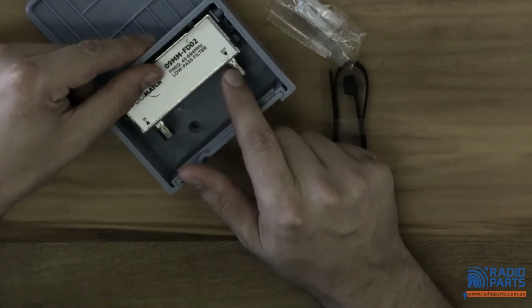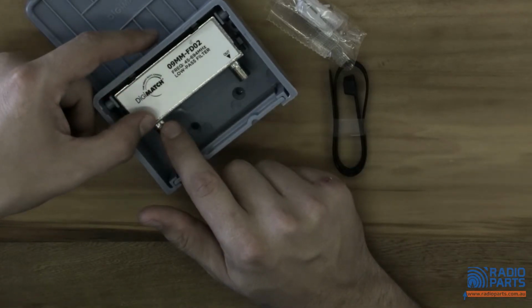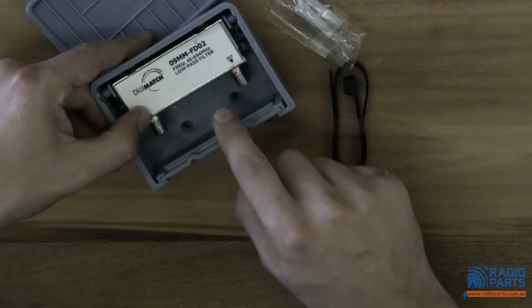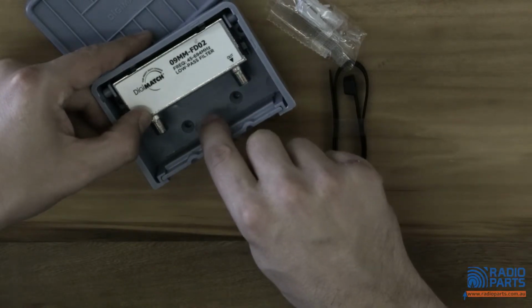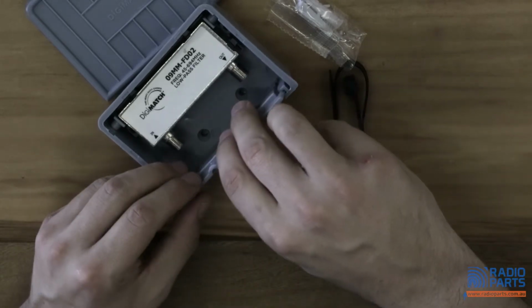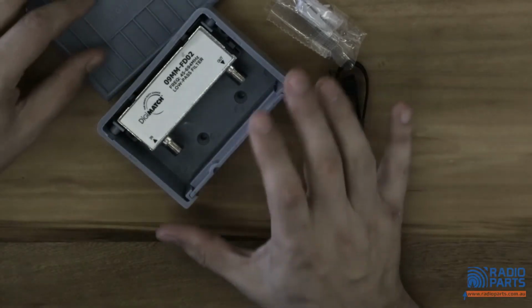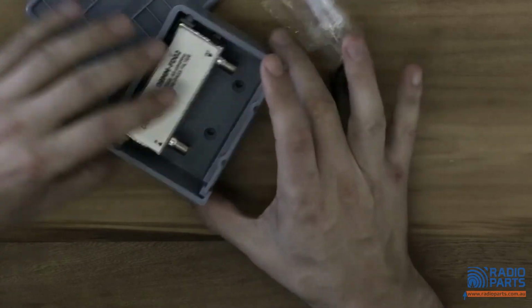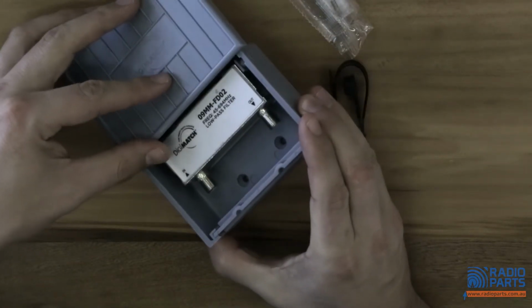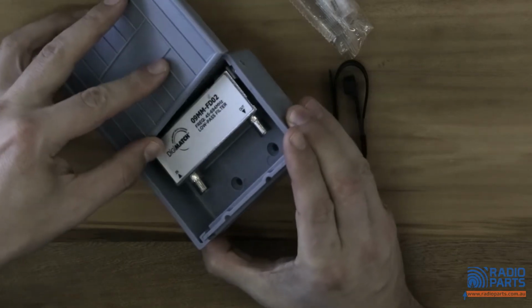Your antenna signal will be going in here and then out of there down into your house. So the cable will be going in here, out of there. Excuse the drivers in this area. You put this little clip, so you'll have your cables coming out, and then you close the lid on it. So installation is very simple.